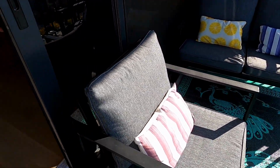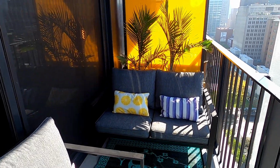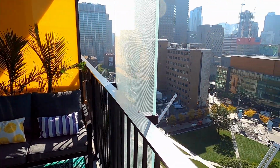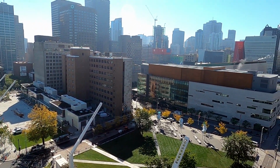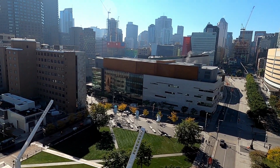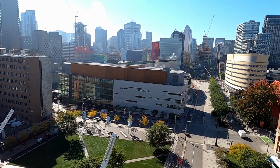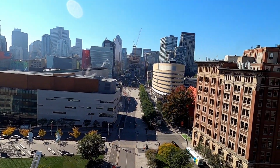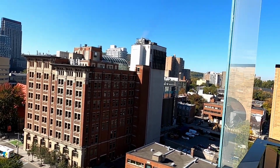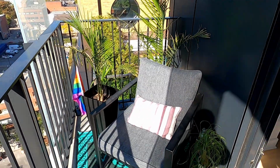When we got here, there was no balcony furniture. It was empty. So we bought all the furniture and the outdoor rugs, the pots and the palm trees, just so we could enjoy ourselves while we're here. We're right across from a park. And then that building over there is the Place des Arts. Those of you that know Montreal will know where we are. Great city view. You can also see bits of Mont Royal through between those buildings. And then one more chair and some more palm trees, of course.